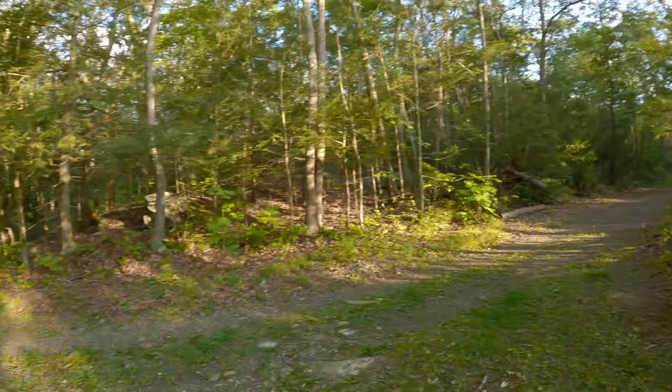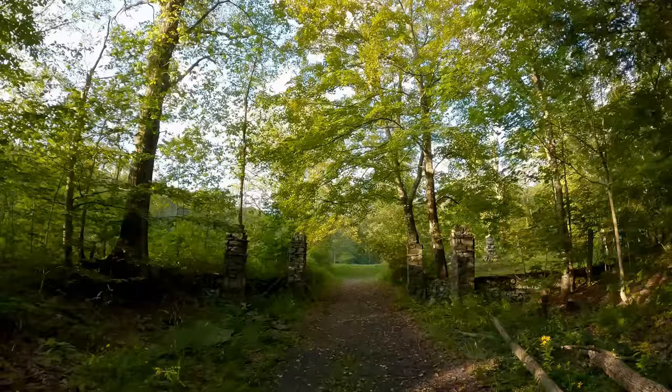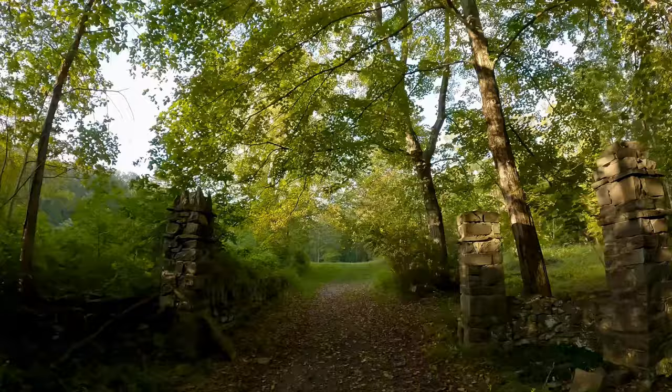And we're back on the trail. There's a gate here. I don't know what the history of the place is. All I know is a little bit of history about John Burroughs' Slabsides, the log cabin that he and his son built.